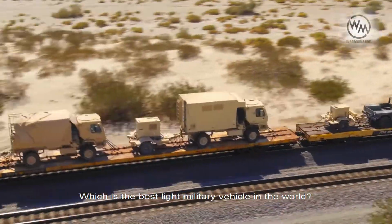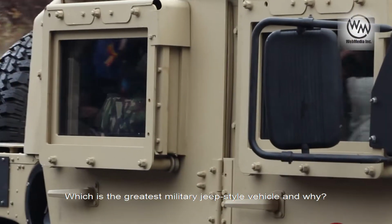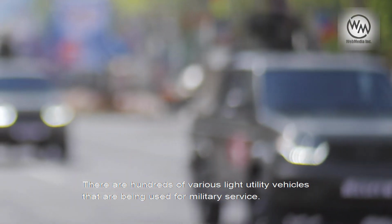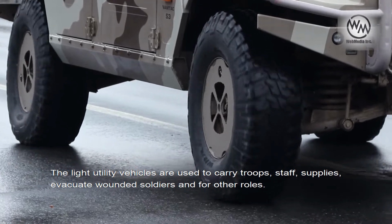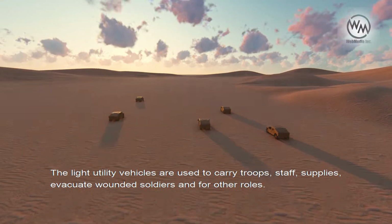Which is the best light military vehicle in the world? Which is the greatest military Jeep-style vehicle and why? There are hundreds of various light utility vehicles that are being used for military service. The light utility vehicles are used to carry troops, staff, supplies, evacuate wounded soldiers and for other roles.